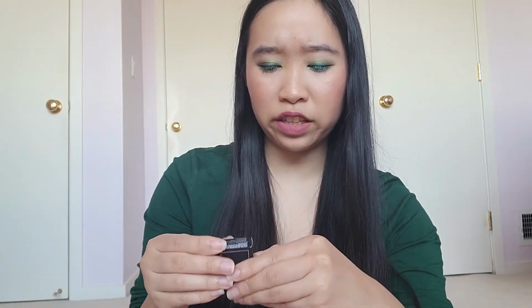Okay, ooh, a brand I recognize. This is Violet Voss. It is a single eyeshadow in Pretty in Pink, so let me open it up and we'll see what it looks like. Ta-da! Ooh, I like the packaging. It's very reflective. Okay. Kind of a simple pink color. Yeah, no, that's not a mirror. It's just shiny.